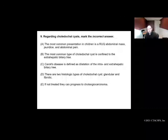Regarding choledochal cysts, mark the incorrect answer. Most common presentation in children is a right upper quadrant mass, jaundice, abdominal pain. Most common type of choledochal cyst is confined to the extrahepatic biliary tree. Caroli's disease is dilation of the intra and extrahepatic biliary tree. Two types of choledochal cysts, glandular and fibrotic. If not treated, they can progress to cholangiocarcinoma.